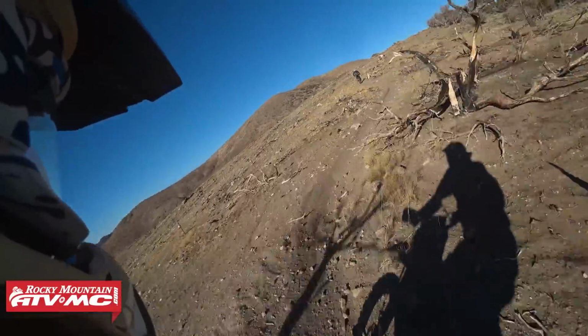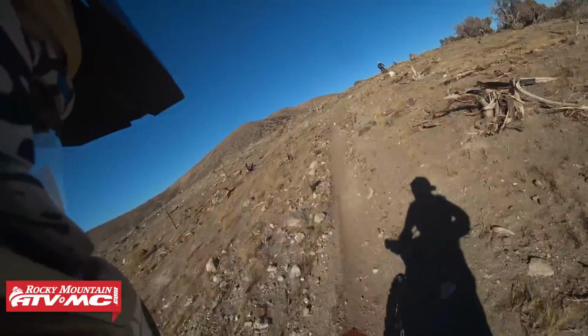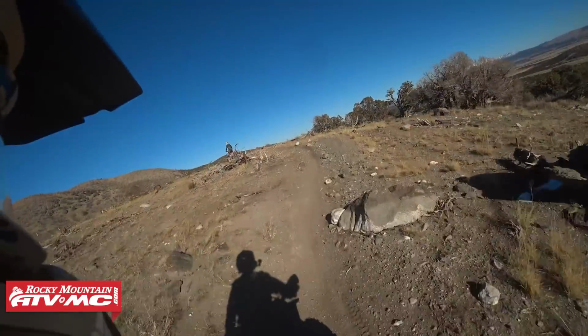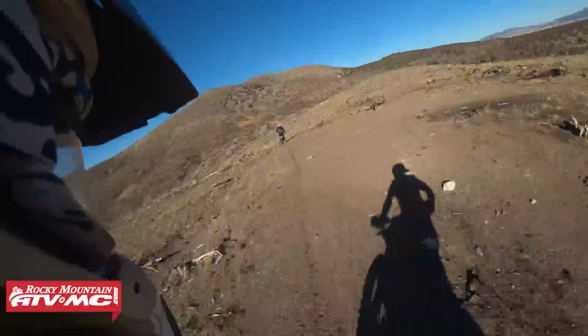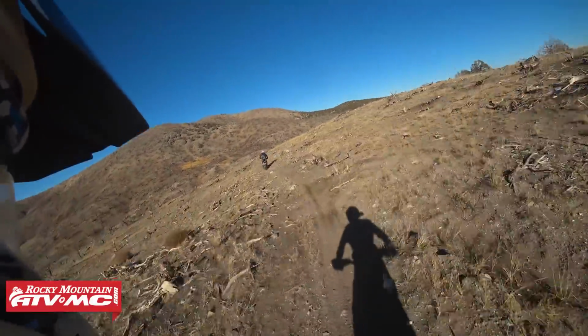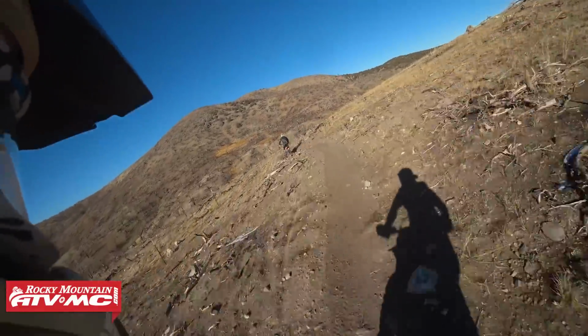So that makes me happy. I wasn't expecting any more power out of the fuel injection, but I was really worried about them ruining the awesome power that bike already has. So as far as fuel injection goes, I feel pretty good about it. I'm not seeing any downside to it.